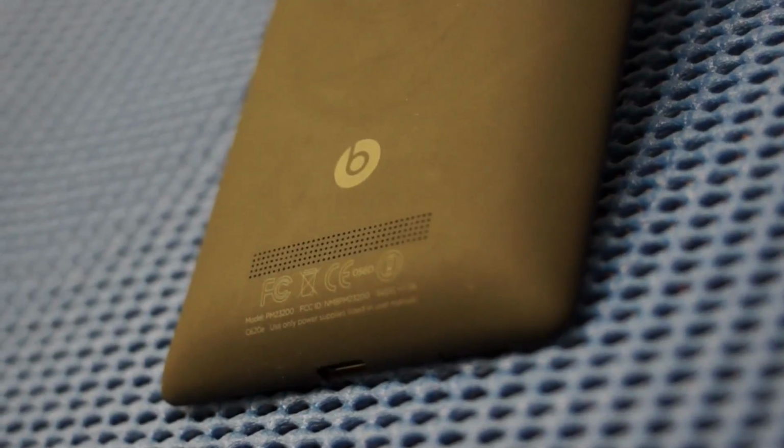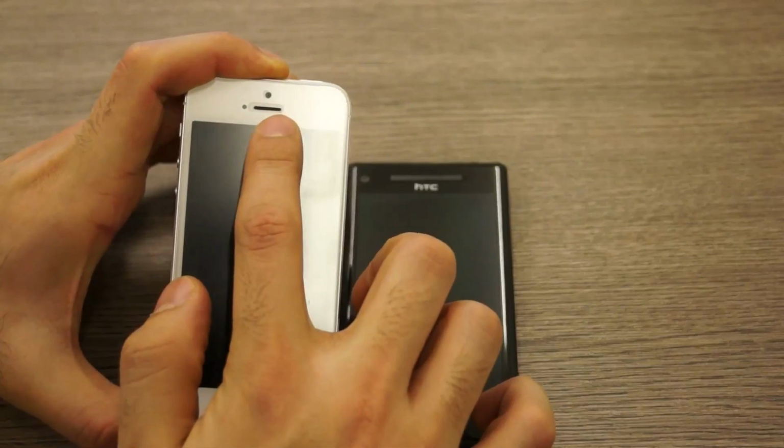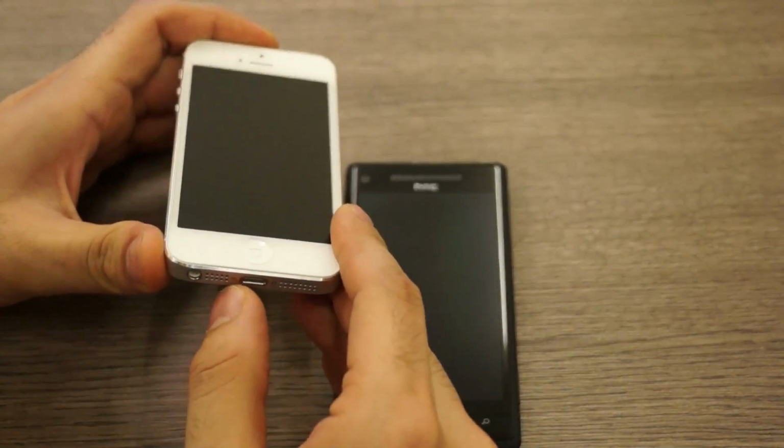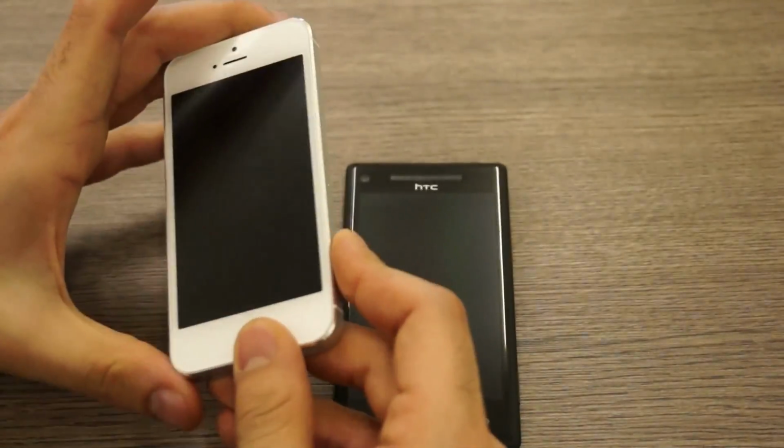I forgot to mention one thing, which is really very nice on the iPhone 5, is that you have 3 microphones. So you have a microphone placed in front of the earpiece, you have a microphone placed over here, and you have a microphone at the back next to the camera. So what that does is it does active noise cancellation.